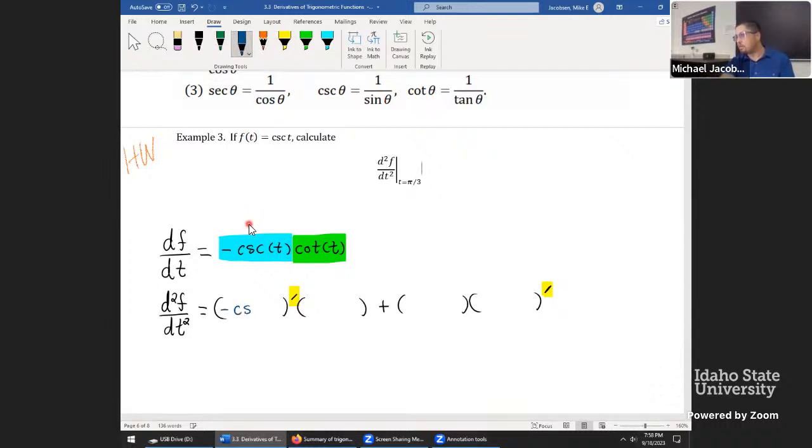Negative cosecant of t goes here and here. And the cotangent t will go here and here. Really don't like t as a variable. It just looks weird when you go to write cotangent t. I'll put a parenthesis just to make it, at least to me, a little bit more readable.